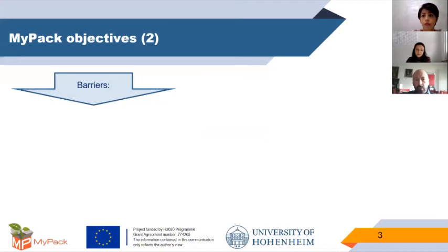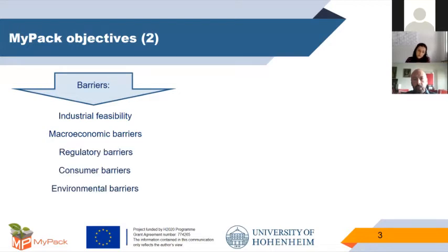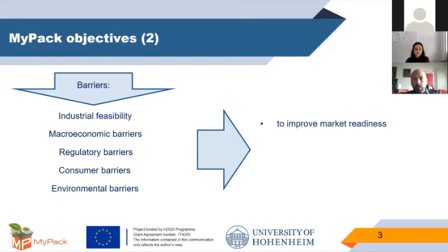So as I have said, in our project we are designing specifications and guidelines, and to be able to do this, we work with several aspects, which are industrial feasibility, macroeconomic barriers, regulatory barriers, consumer aspects, and environmental barriers. Work and analysis in these directions would help to improve the market readiness and to find the best markets.